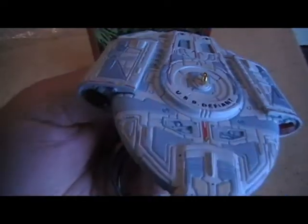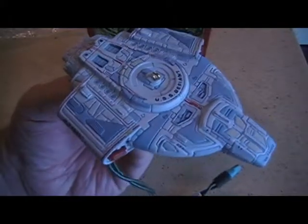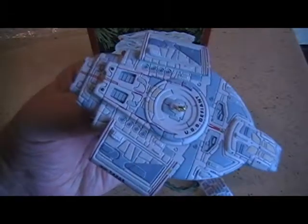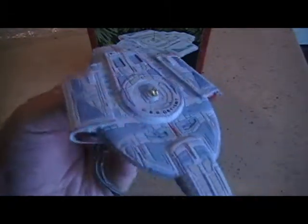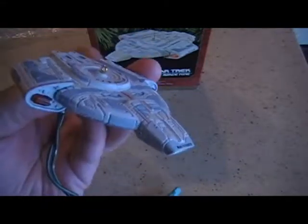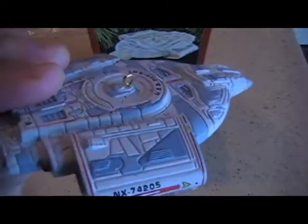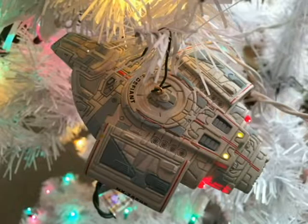And like I had said, she was later destroyed by the Breen. It would be replaced with a similar ship, kind of like the way the Enterprise refit was replaced by the A. And it's a different kind of shape. Incidentally, this ship actually cloaks. So it's got a cloaking device on the ship as well.